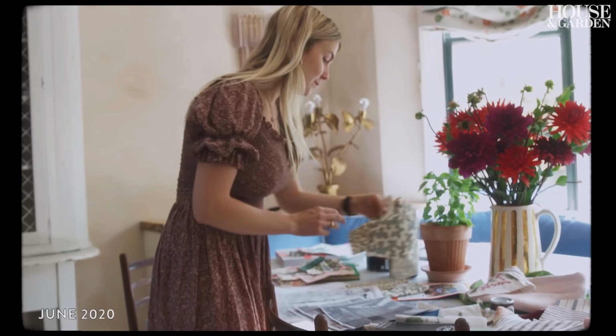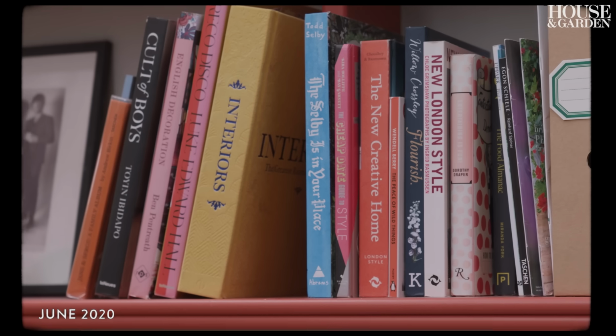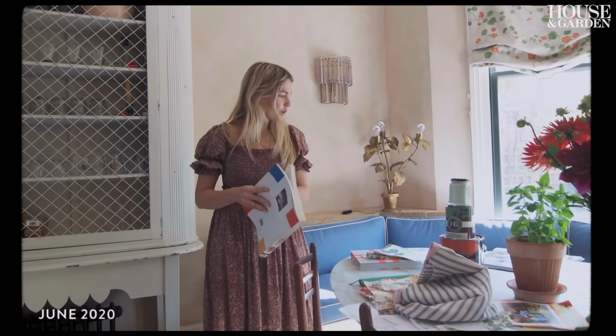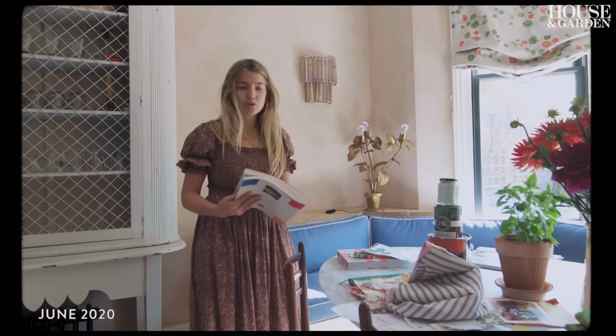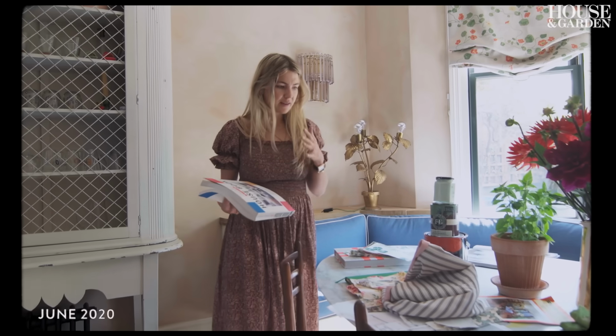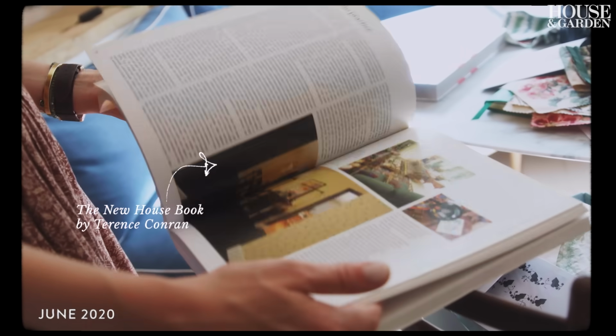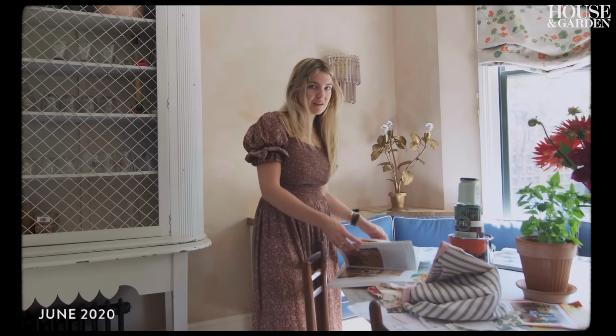I love buying old books on eBay, and you can pick up some amazing books for nothing. All the sort of Terence Conran's books and David Hicks books are all really fun as reference points, and they feel a bit more useful, I guess, than images that are quite often pinned and repinned on Pinterest.